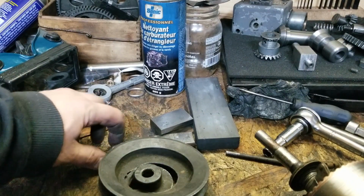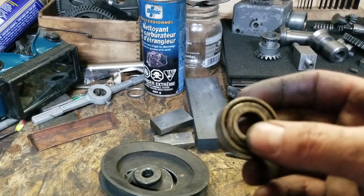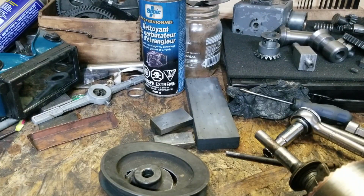So I guess now I gotta change the pulley too. You see how dirty it was. Holy crap, there's a whole moth nest in there.